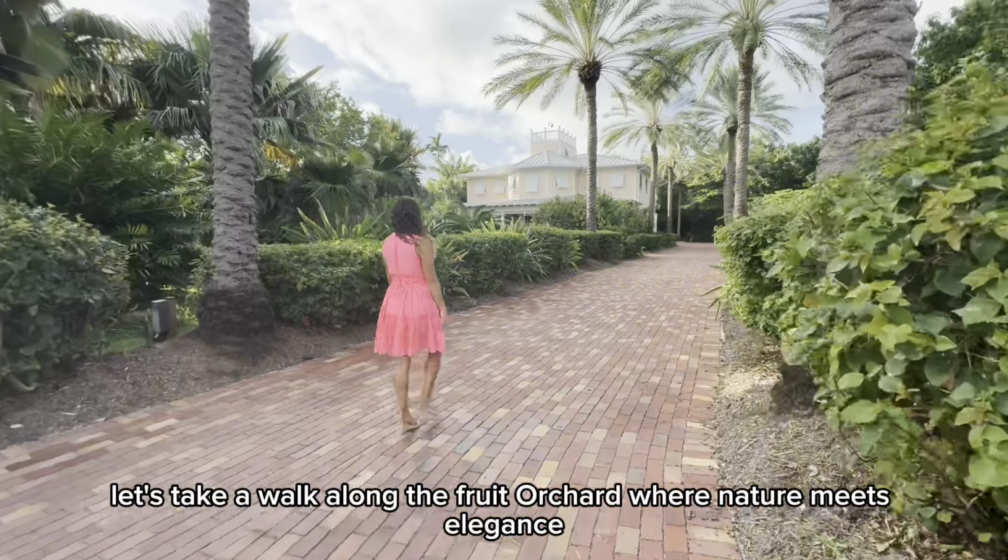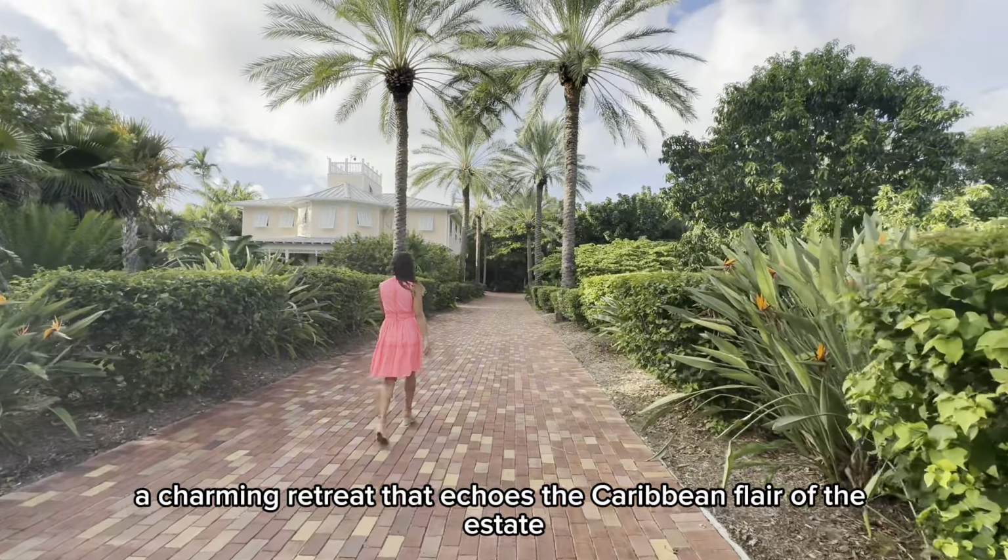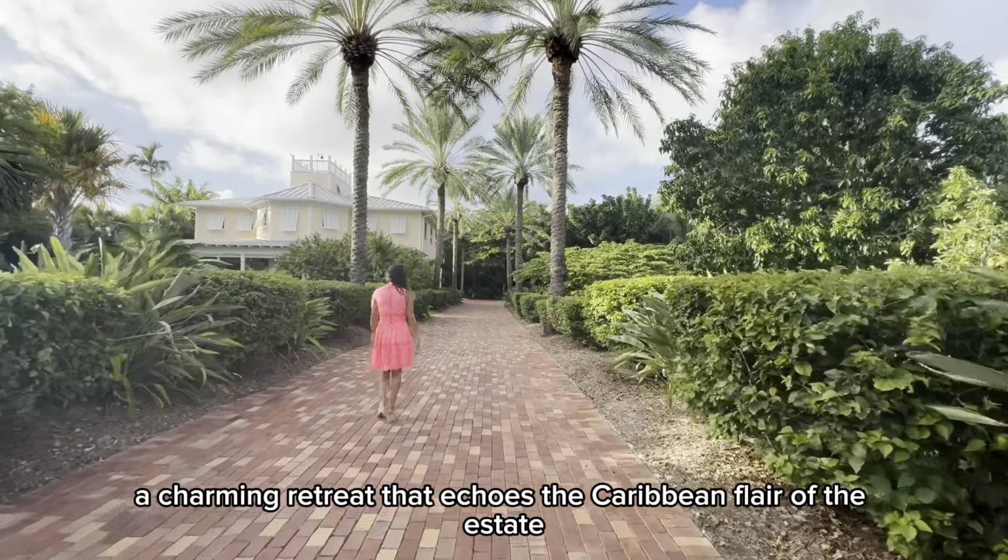As we continue our journey through this extraordinary estate, let's take a walk along the fruit orchard where nature meets elegance. Just down the driveway from the main home, the guest house awaits, a charming retreat that echoes the Caribbean flair of the estate.